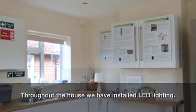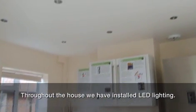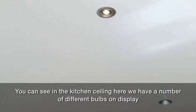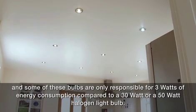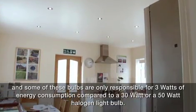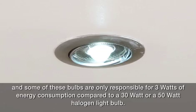Throughout the house we've installed LED lighting. You can see in the kitchen ceiling here we have a number of different bulbs on display. Some of these bulbs are only responsible for 3 watts of energy consumption, compared to a 30 watt or a 50 watt halogen light bulb.